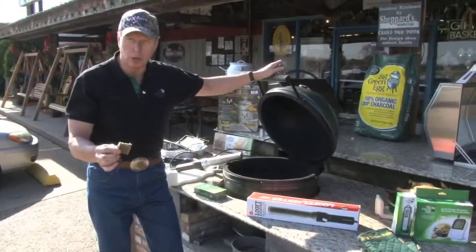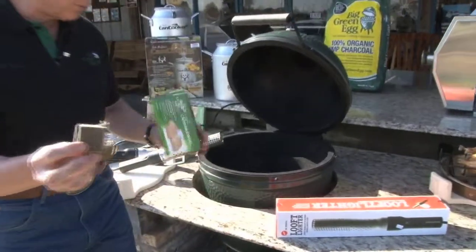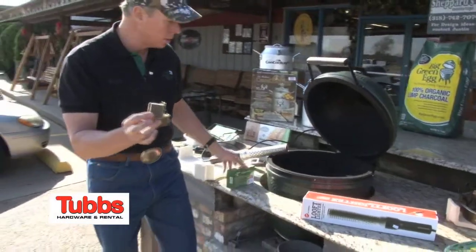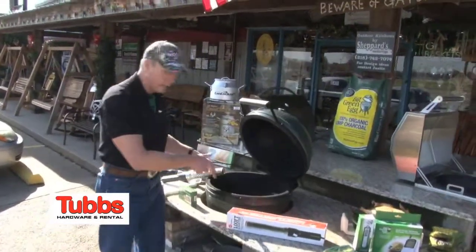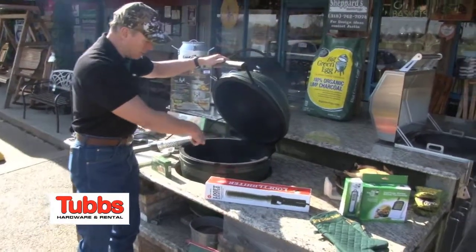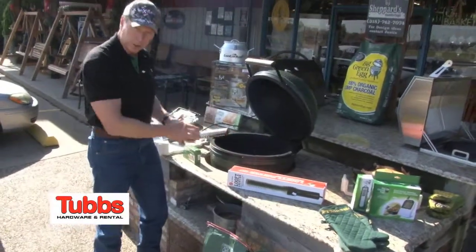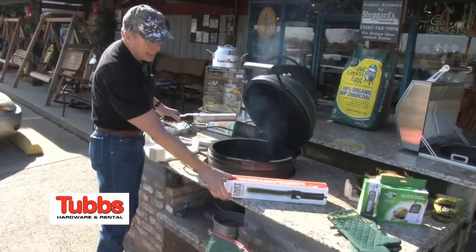Using the natural lump charcoal, all you need is these little starter buds right here. These starter buds are very inexpensive. Women really like to light it with these because all they do is put it up underneath the charcoal, take a little striker lighter, big type lighter, and light those little starter buds, and that fire will get to going. Easy to use.